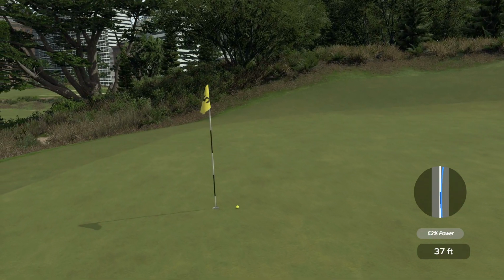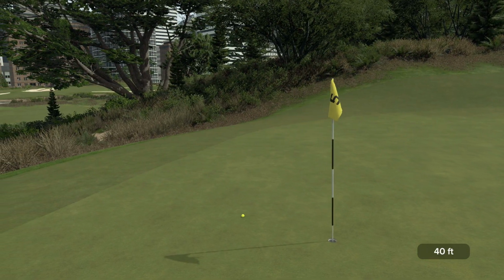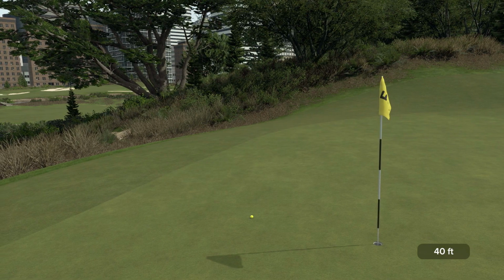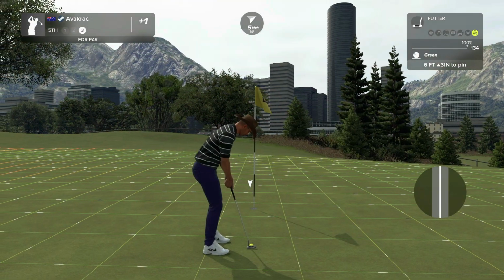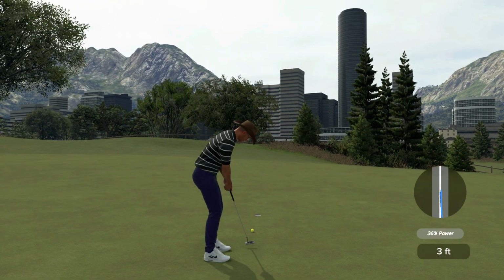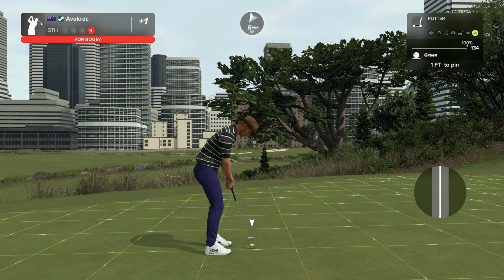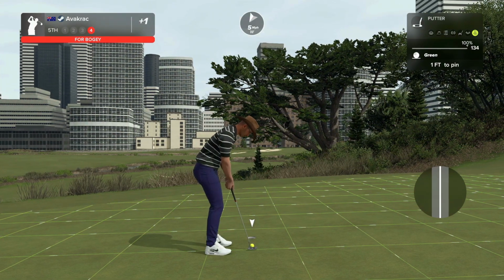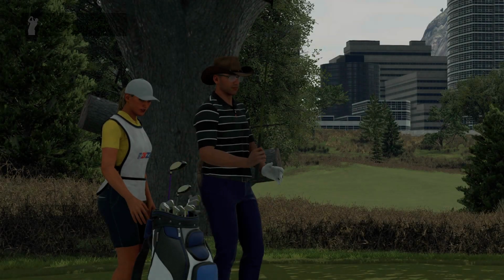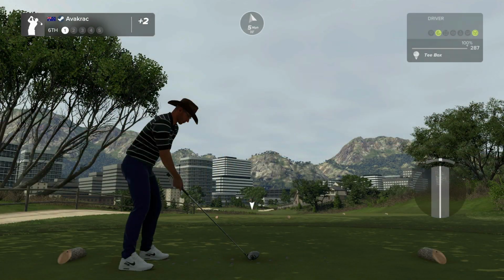Oh, get in the hole. Oh, damn. I thought to myself, hang on, that's coming around. Oh, man, it's got some roll. Oh, that's not it. Oh, shit. That's another bogey. That's put me two over. Oh, no. All right, anyway. Oh, God, we're only on hole six, too.